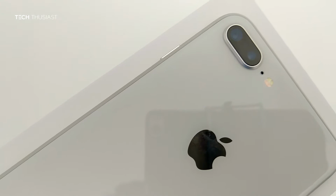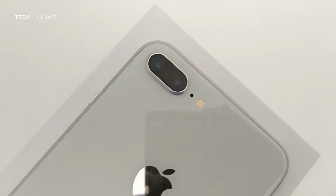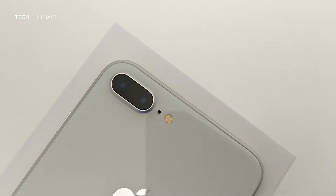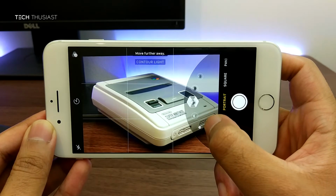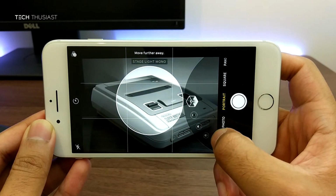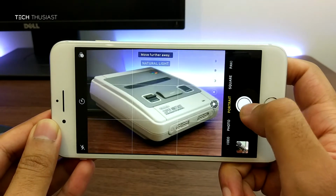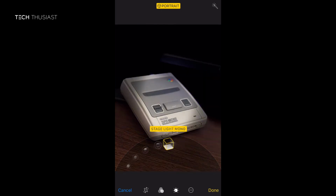The dual 12 megapixel camera consists of a normal lens which has an f1.8 aperture and the telephoto lens which has a f2.8 aperture. The iPhone 8 Plus has a new feature called portrait lighting mode, where you can pick various lighting mode effects. This works best on an actual person, but the idea is after taking a photo, the iPhone is able to create a depth map of the scene and separate the subject from the background while adding dramatic lighting effects.